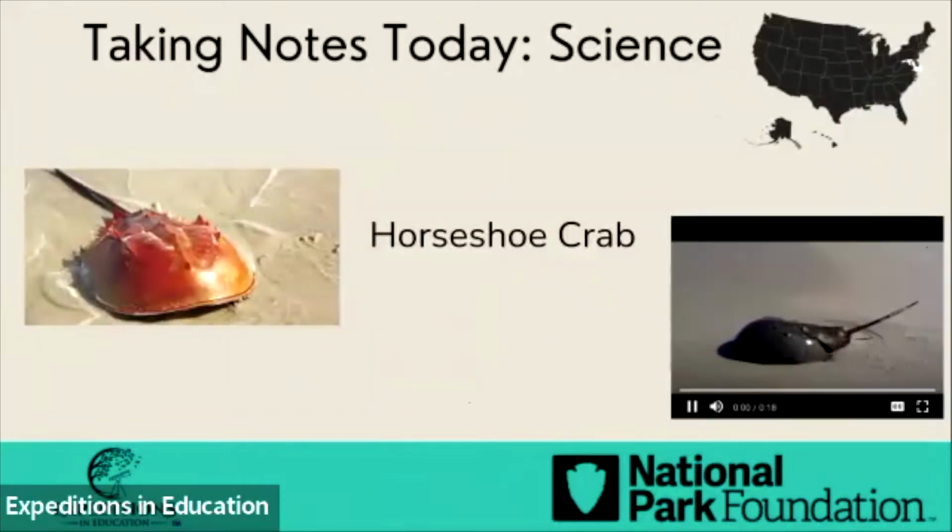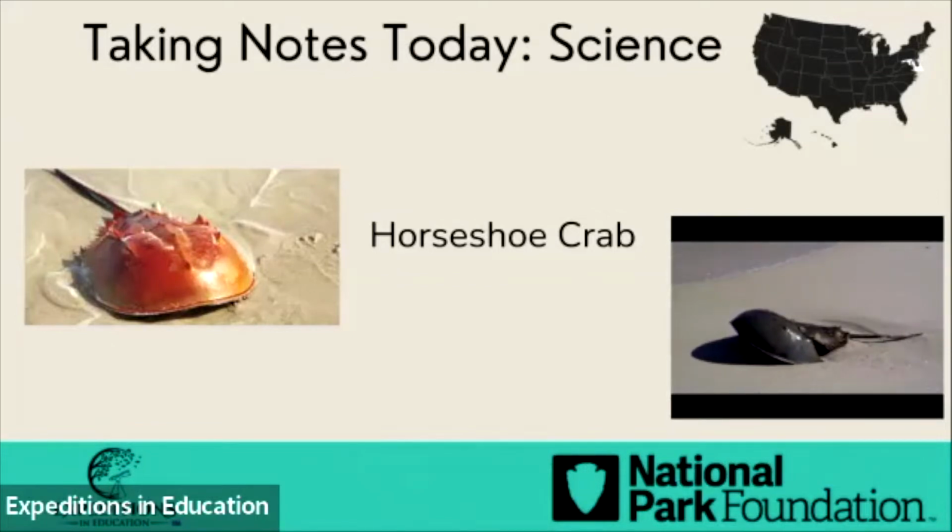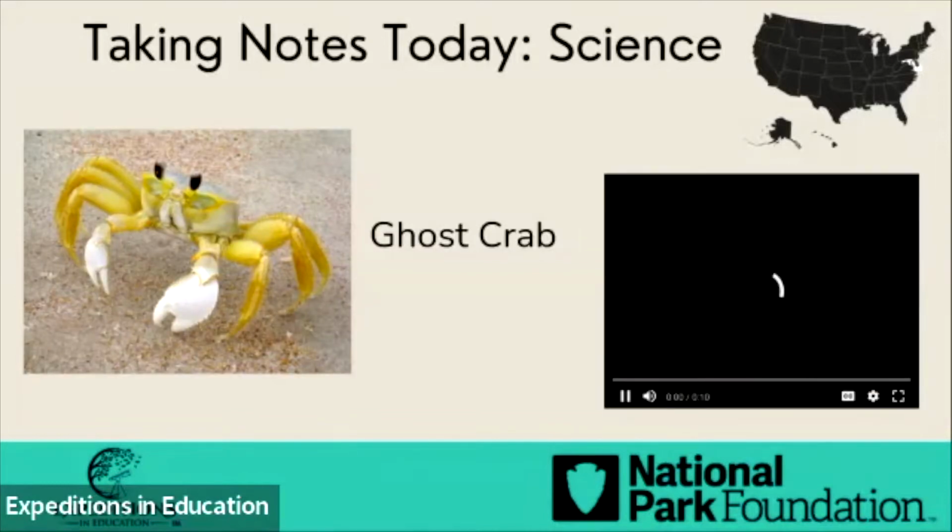We're going to talk a little bit about science today. So if you want to take some notes, this might be where you start. So this interesting creature lives at the Assateague Island National Seashore, and this is called a horseshoe crab. Now, this is a large marine arthropod, and it has this horseshoe domed shape shell. It also has a very long tail, a spine, and 10 legs. And this is the way it's looked for a very long time. If you walk out on the shore of Assateague National Seashore, you're going to see this little guy.